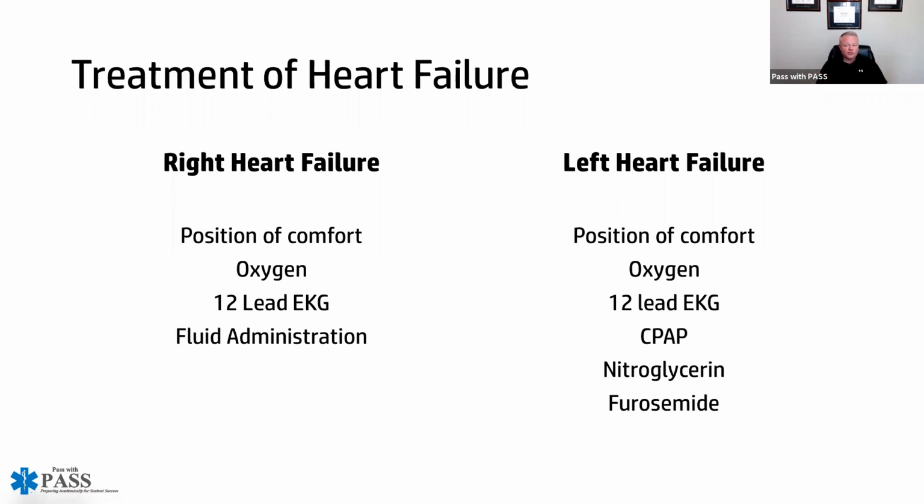So continuous positive airway pressure. We need to get the fluid basically back to where it should be, keep the alveoli open so that they can have proper gas exchange take place for the amount of oxygenated blood that is going through the pulmonary network.